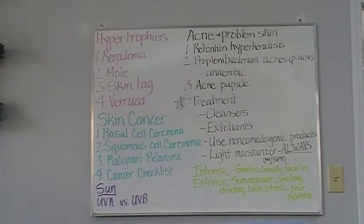A skin tag is a small brown or flesh-covered outgrowth of the skin. They occur most frequently on the neck and chest. And a verruca, which is also known as a wart.